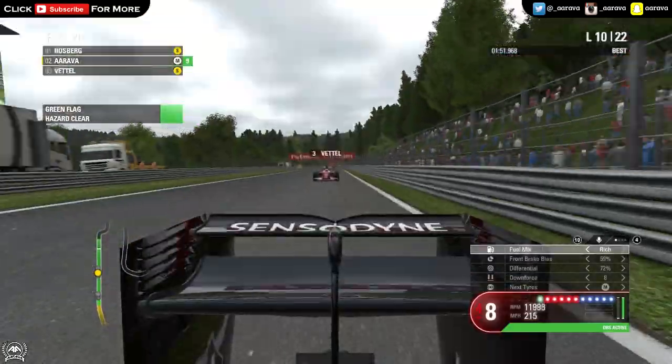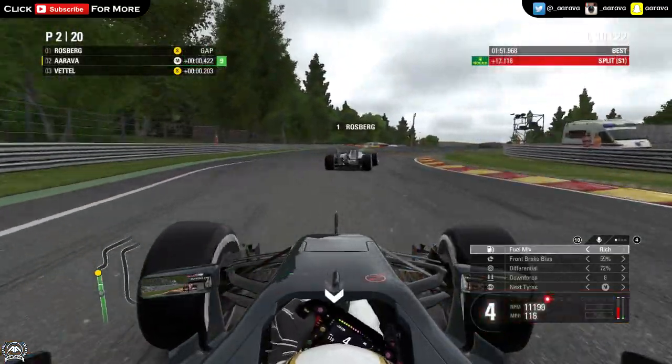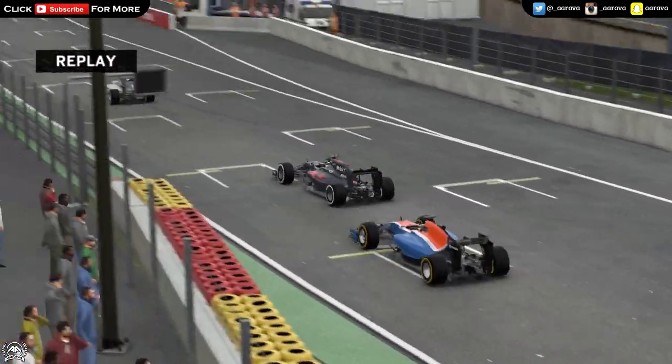But that was so close coming out of the pits. Rosberg just about got us. But crucially, look at this. Rosberg and Vettel on soft tyres, so they're not going to the end. So we're doing no more stops, going to the end. These guys are going to have to catch me back up after making one more pit stop.